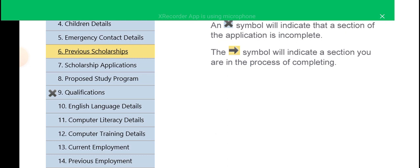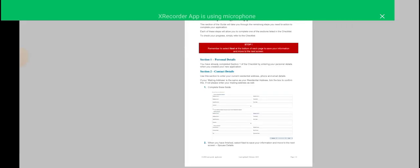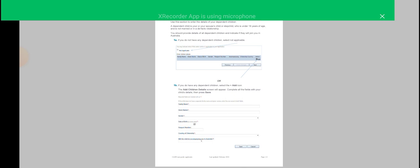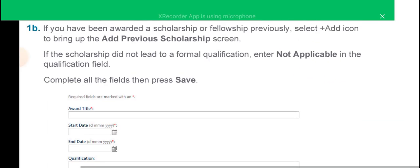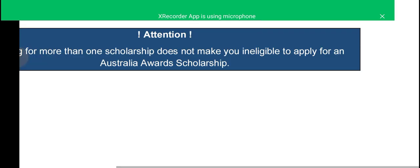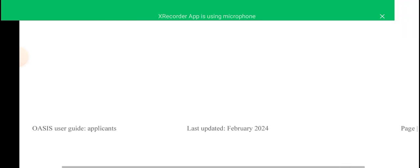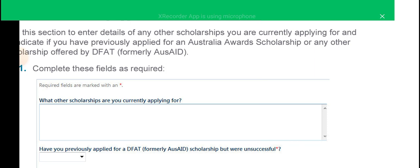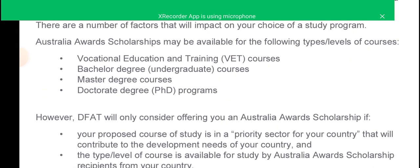You write some essays. I'm just fast forwarding. I want to get to the essay part. Have you had any previous scholarship before? Of course, your undergraduate can be a scholarship based study, but it must not have been a master's. Now, what other scholarships are you currently benefiting from? You must specify that. You need to fill information around vocational training.